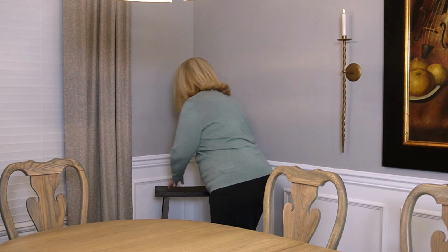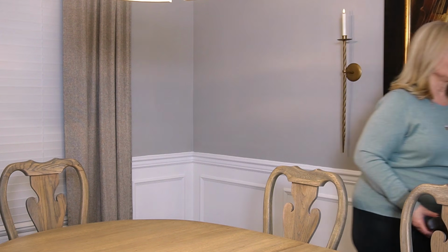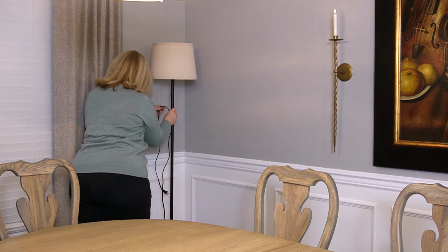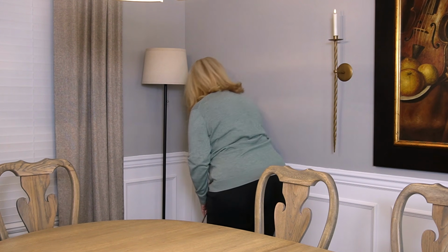I had this stool in the corner of my dining room that was holding a large vase with stems, but since I had to move out my chair to make room for our tree, I had nowhere to put the floor lamp, and I thought it would add a lovely light source to the dining room, especially in the winter months when it's really needed.